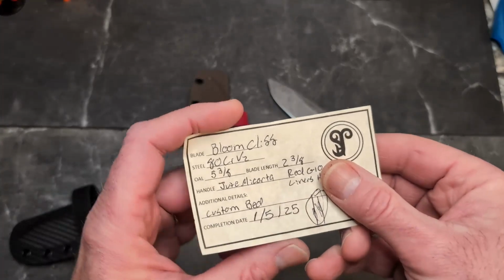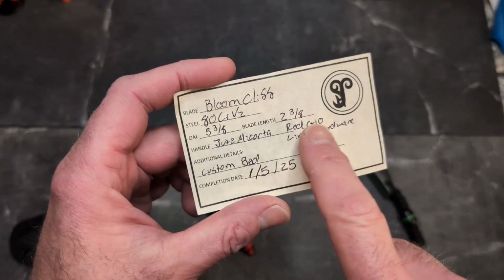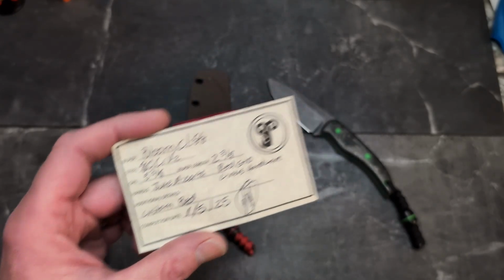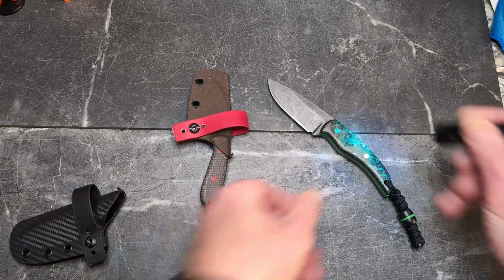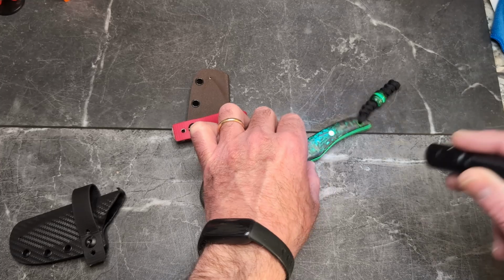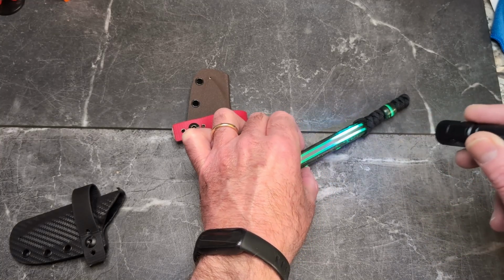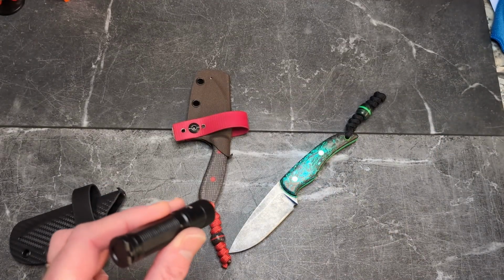And then we have the Aries Bloomcliff, 80CRV, 5 3/8 with a 2 3/8 blade, jute micarta, red G10 liners, and handle. Oh, I got to show you one more thing on this guy before we move on. Hold on. Let me use my UV light. Look at this, guys. This sucker glows, and not only do the pins glow, but wow, I don't think the carbon glows. You can light it up.